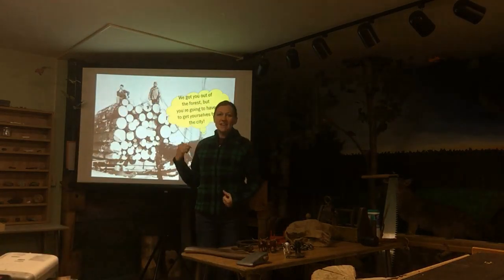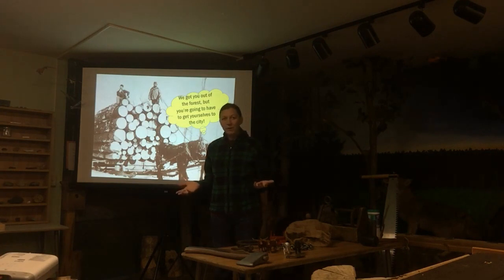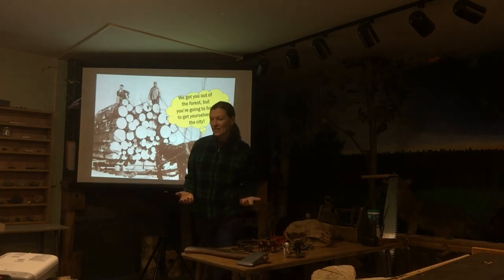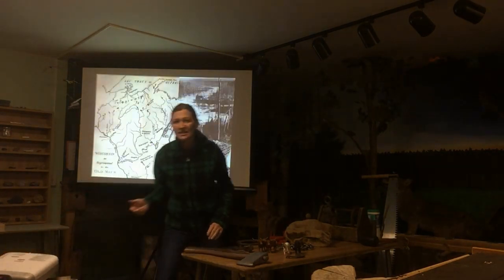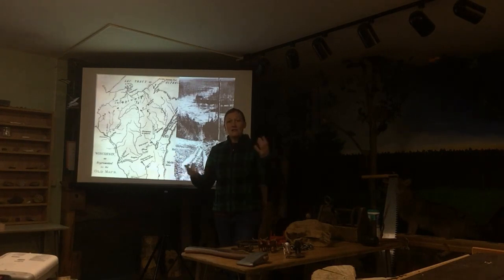So the horses and the oxen, they got us out of the woods. We're off to the main road. But how are we supposed to get all of this lumber down to places like Madison, Milwaukee, Chicago, and St. Louis? And the answer is this. Can you tell what it is from this map? It's the river system.